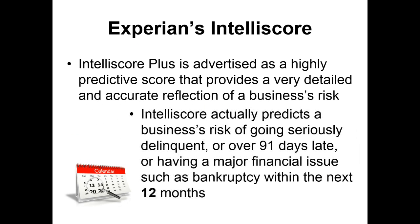business's risk. And Intelliscore actually predicts a business's risk of going seriously delinquent, which they define as over 90 days late, or having a major financial issue such as a bankruptcy within the next 12 months. So, very important to note here. All three main business credit scores, D&B, Equifax, and Experian, are based on exactly the same way. They're all based on serious delinquency, defined as a risk of you going over 3 months late, 90 days late, in a 12-month time period.